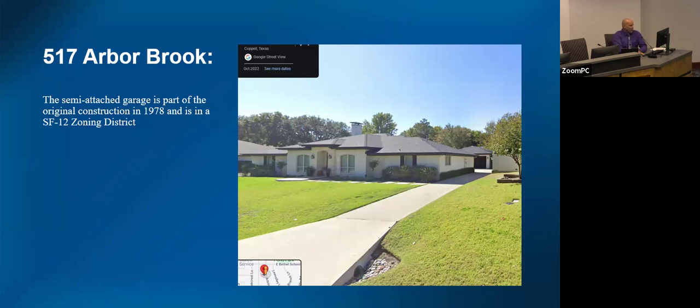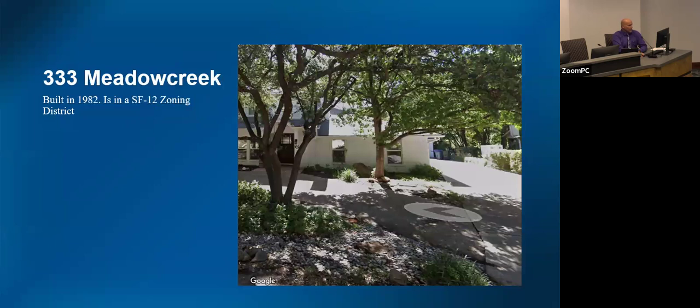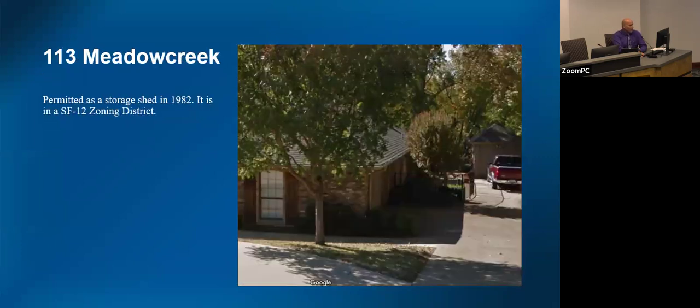First one was 517 Arbrook Lane, which is a semi-attached garage that was part of the original construction back in 1978. 553 Lee Valley, that one I could not quickly identify which portion of this was being referenced. However, it is basically as it has sat since 1979 when it was erected. 333 Meadow Creek, this was built in 1982 and currently stands as it was reviewed and approved back in 1982. This particular one, you can see the shed off to the side right here. That one was permitted as a storage shed back in 1982.